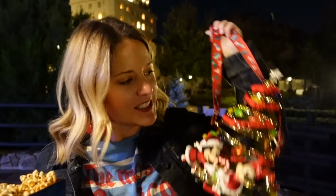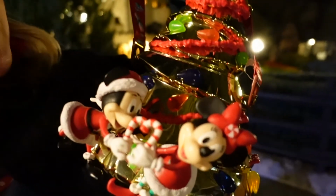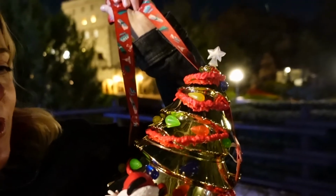Okay, I know this really doesn't go with their Hanukkah theme, but they did say that they like to eat a lot and snack a lot, you know? They play, they snack. So, something caught our eye. Are you ready for this? I normally don't go for these, but this one is amazing. How cute is this? It's little Mickey and Minnie, and a little golden tree with a garland.